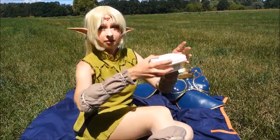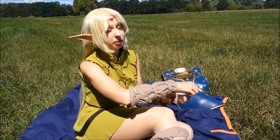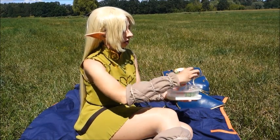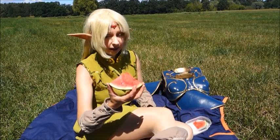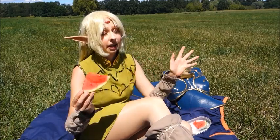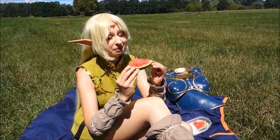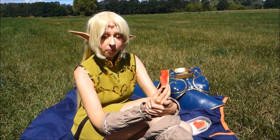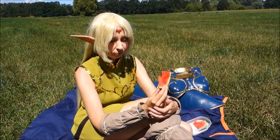Let's start eating. I have brought my favorite food in the world, which is melon. Do you also love melon as much as I do? Like watermelon? I love all kinds of melon, but watermelon is my favorite. So yeah.